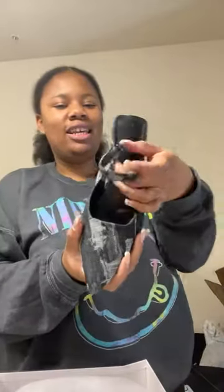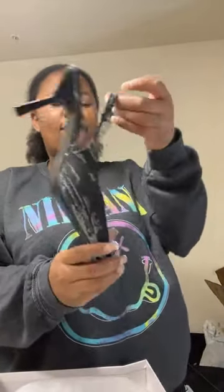I forgot to purchase these. So I also purchased these cute little heel sling bags. Very much corporate friendly, but these are denim.